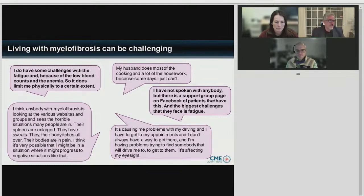I think this last comment is a very relevant one. You know, fatigue is multifactorial, but I think there are multiple aspects of it from MF that really contribute: the anemia factor, aspects of inflammation, anxiety and distress, all kind of culminate in that very prevalent one. Angela, do these resonate with you? Yes, definitely.